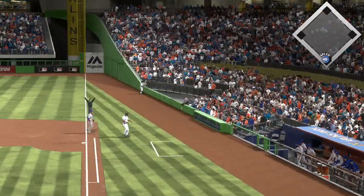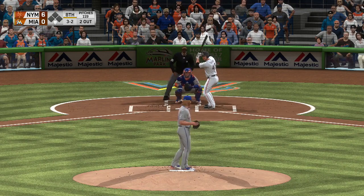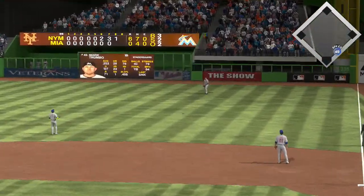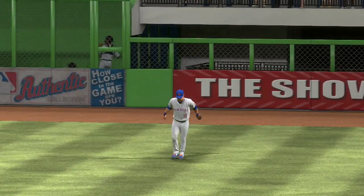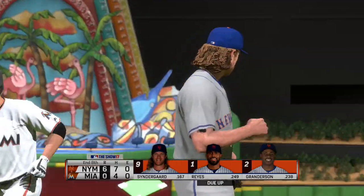Chop fouled over towards the coaching box. This is skied out toward right. Ligaris is under it, and he makes the catch for out number three. 1-2-3 go the Marlins. They still find themselves down 6-0.